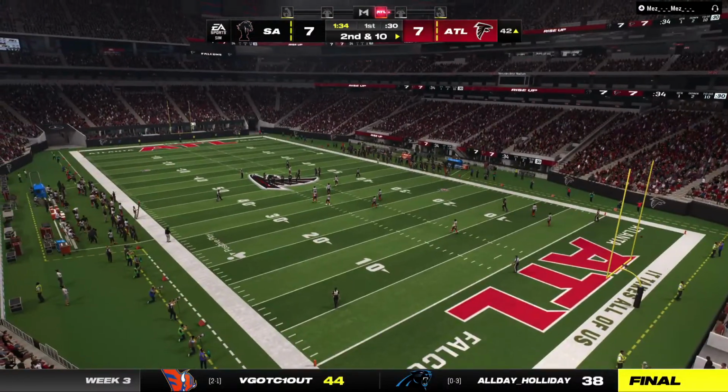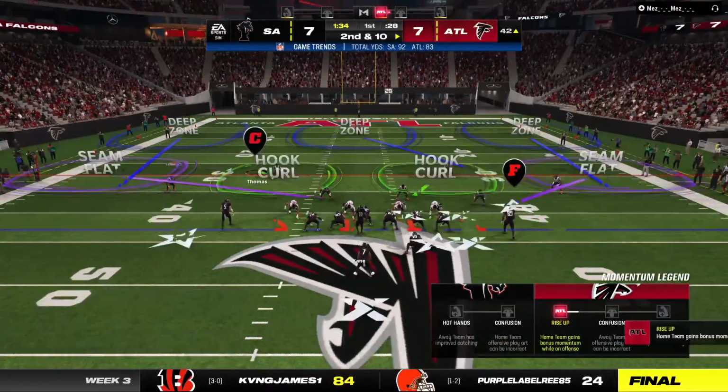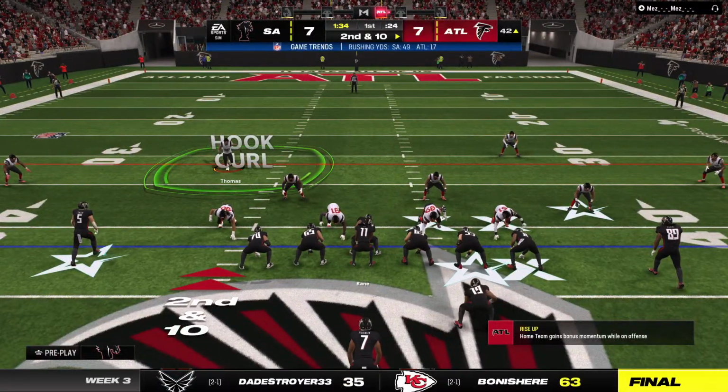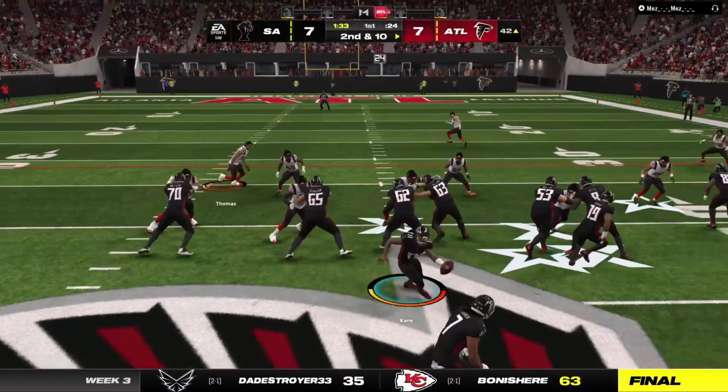You have to like the way that they've played in the first month. They have to be very proud being a top 10 unit against the pass. Their goal, though, in this one, see if they can improve that ranking.